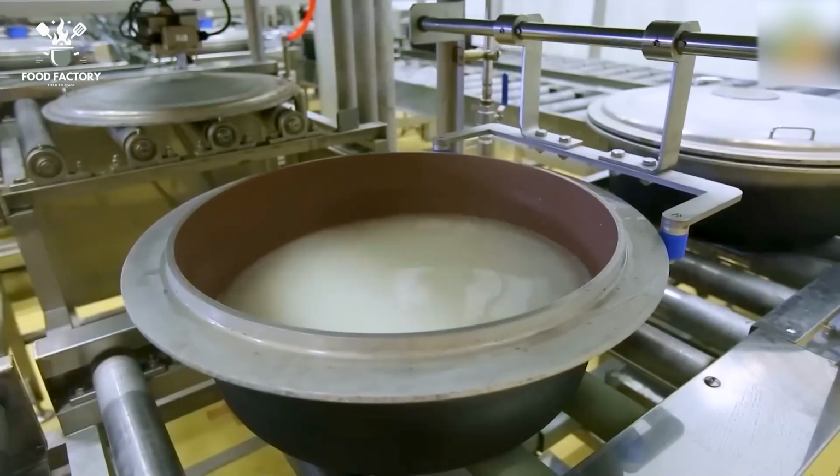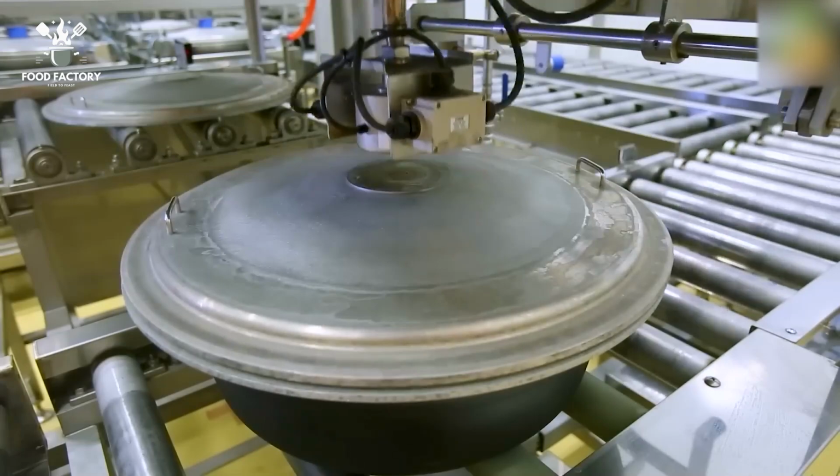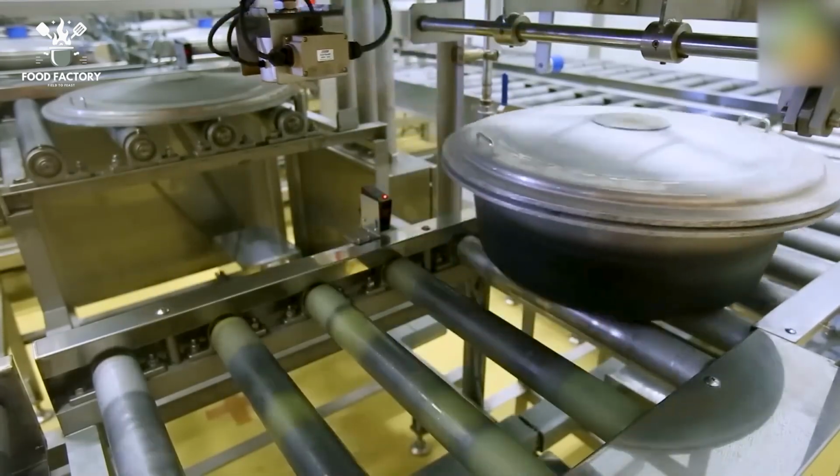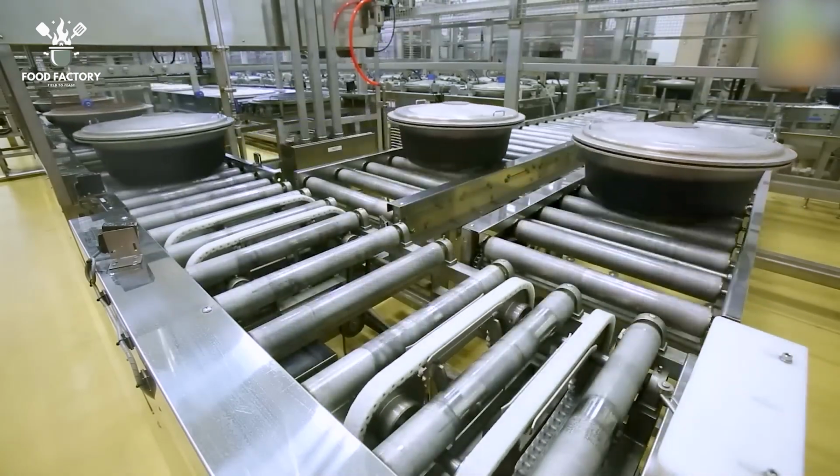A robotic arm snaps the steamer's lid into place, and then these steam cookers roll out, getting seals attached to each pot as they go. Precise temperatures keep things from going messed up, avoiding any overcooking or undercooking, of course.